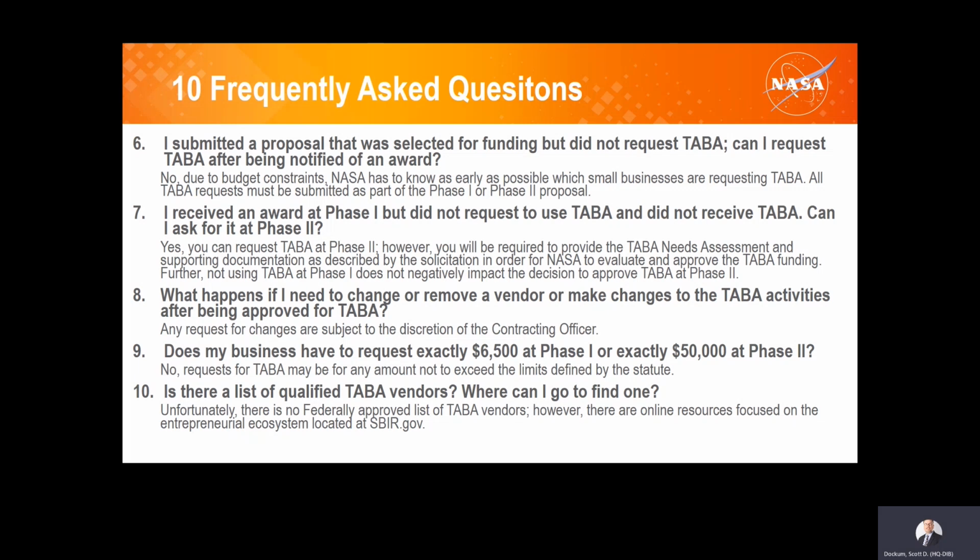Just so you know, there may be funding left over at the end of a TABA contract, because you will be reimbursed for services; we don't give you the money upfront as one lump sum. We'll reimburse you for any services conducted, and if there are funds left over, those will stay with NASA, and ultimately we'll use them for other purposes.